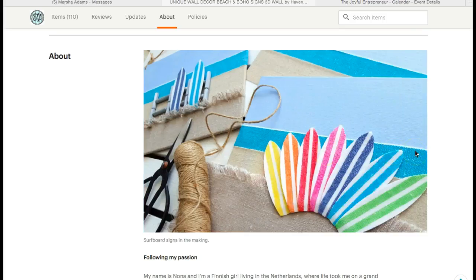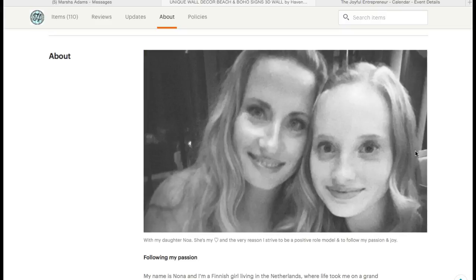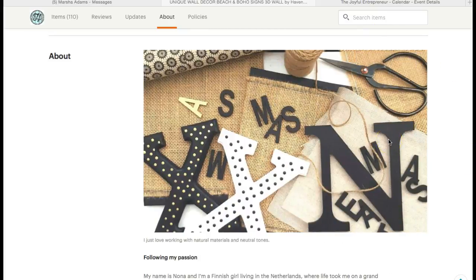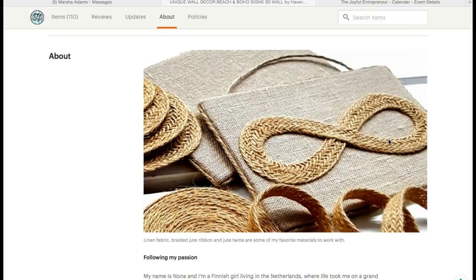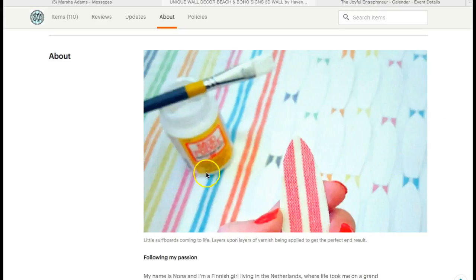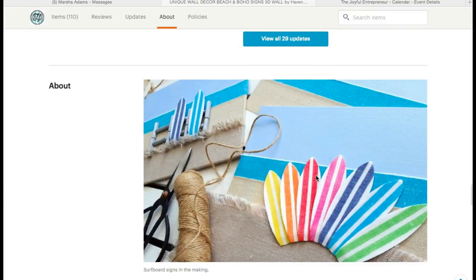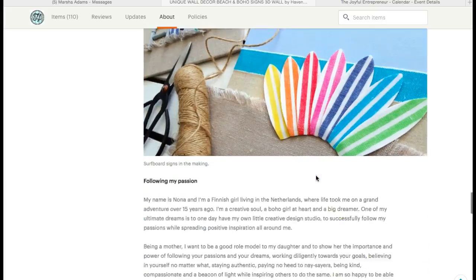What you want to show here, and I'm sure you've heard my critiques before, but I'm going to say it again. You want to show your workspace. You want to show yourself. It looks like this is perhaps you and your daughter. Very beautiful. You want to show pictures of your materials, of the tools that you use, the machines that you use. So this is fantastic. You're doing very good with your About page photos. That's really going to help your customer get to know you better.